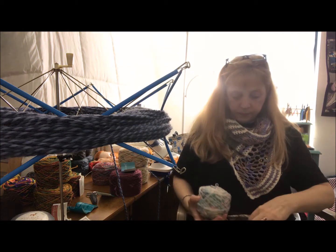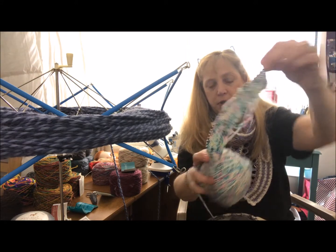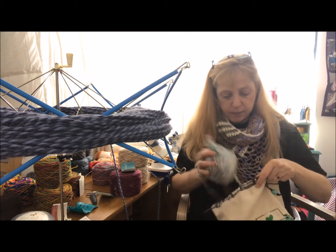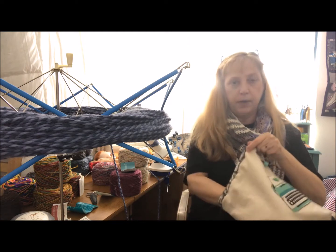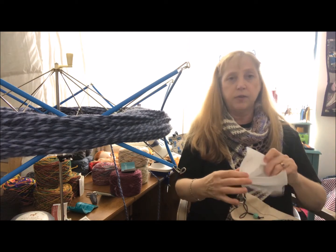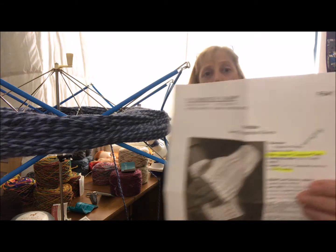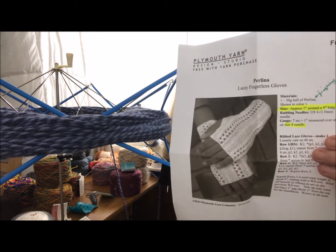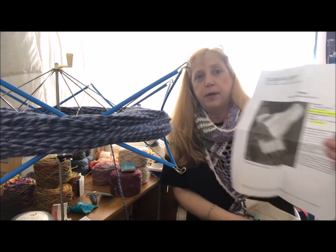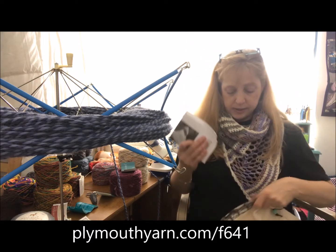I've already started. I'm going to make some really simple garter stitch fingerless gloves, and I'm going off a very basic pattern that was free, by the way, on the Plymouth Yarn site. So definitely check it out if you're into knitting and crochet. They have quite a few free projects on there. I'm going to go by this pattern to a certain extent, but just simplify it by making it all garter. So yes, that's in the works.